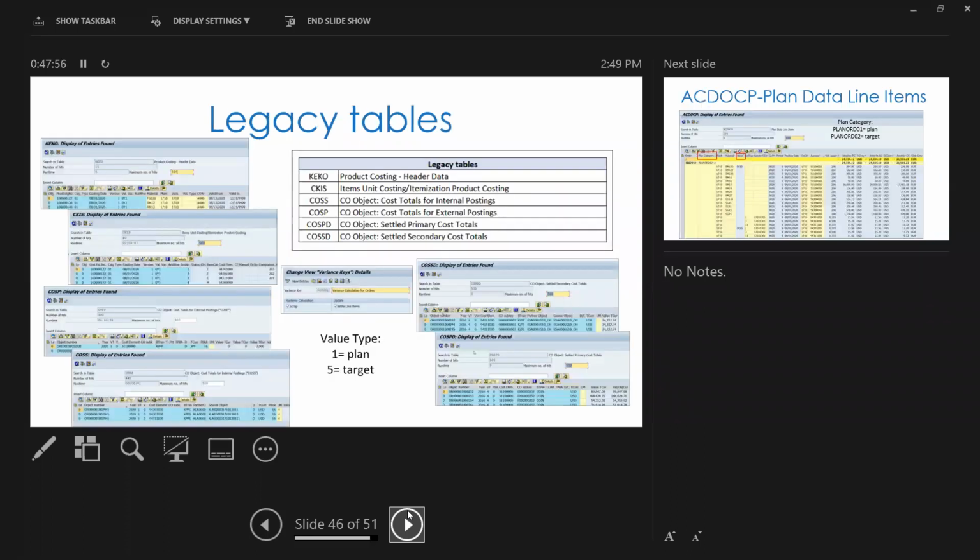Regarding those legacy tables that I mentioned, these are the main tables that have been used in product costing and cost object controlling forever. It's a lot of work, and we never really get the result we want, not like what we see in ACDOCP by operation. Our best hope was to check the right line items box on the variance key, and then after settlement, at least we had a record of the target, right? But it was kind of complicated.